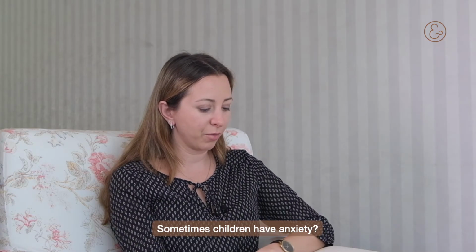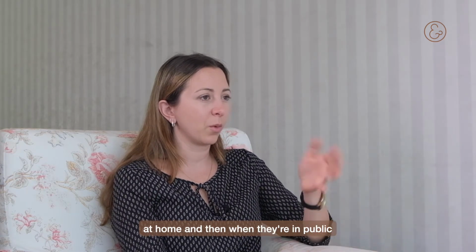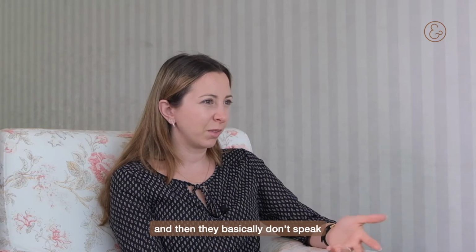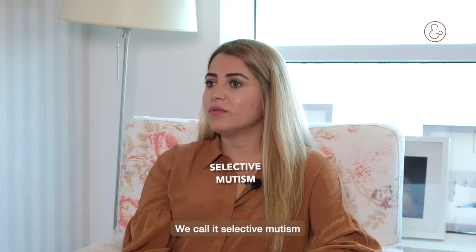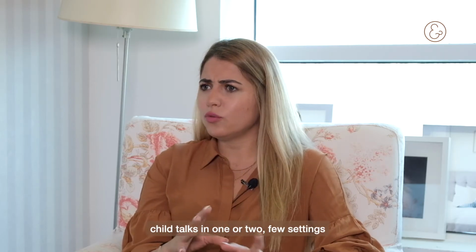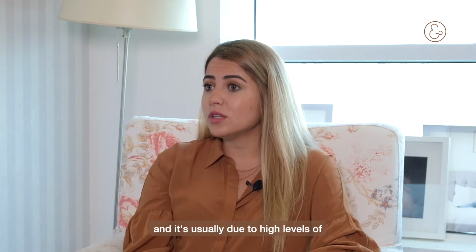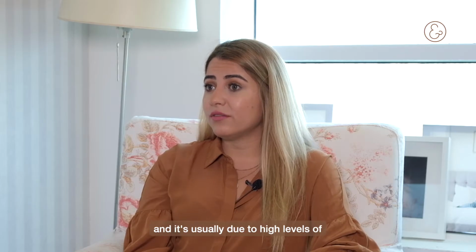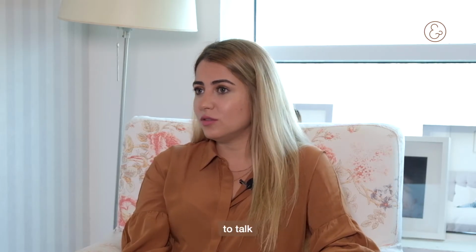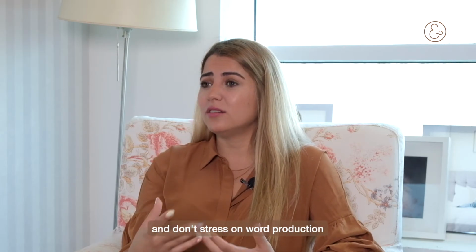Sometimes children have anxiety, and they might speak just fine at home, and then when they're in public or in front of other people, maybe they're uncomfortable with the attention, and then they basically don't speak. We call it selective mutism. This means that a child talks in one or a few settings, and in other settings he chooses not to talk. It's usually due to high levels of anxiety and shyness. My advice is just don't force children to talk, don't make them uncomfortable, and don't stress on word production.